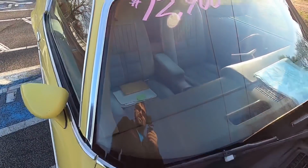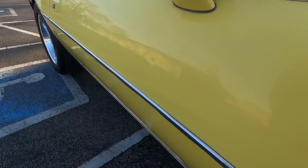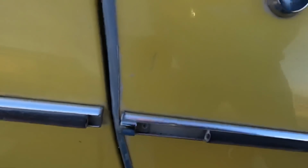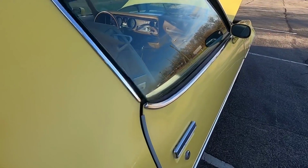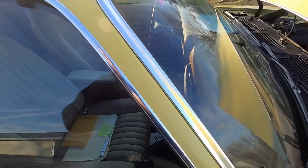Looking over the front windshield here. Looks pretty good, but there is one little chip right there in the middle. The rock must have jumped up and grabbed it. There's a ding in the door right there. A little small. Right here. Got a ding right here in the door. There's a ding right there. And in the back. Light scratches right here on the windshield. Got a chip on your pillar.